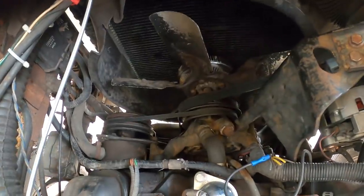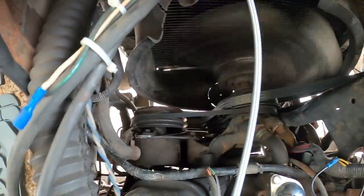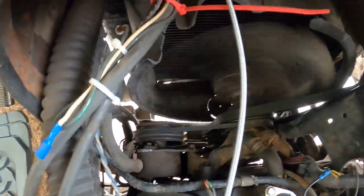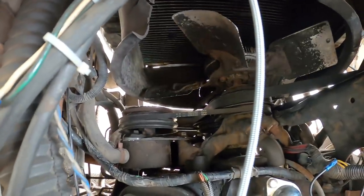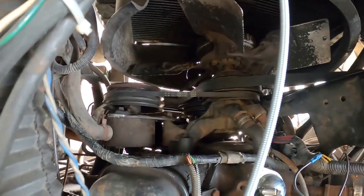Duct tape wrap seems to be holding. That was kind of weird. It looks like my crank pulley is moving in and out, like forward and back.